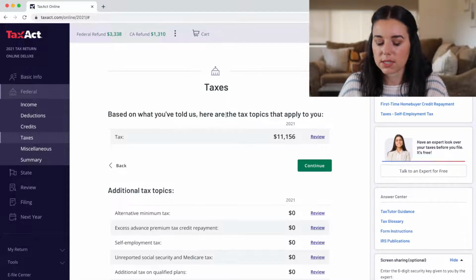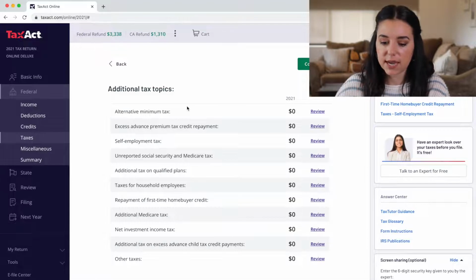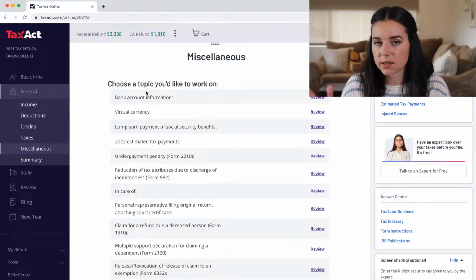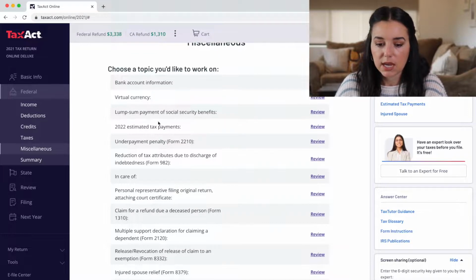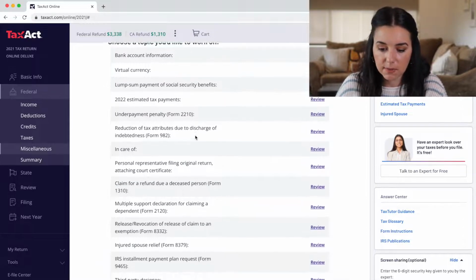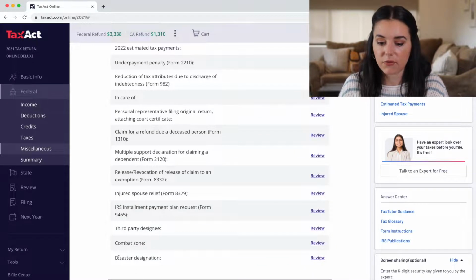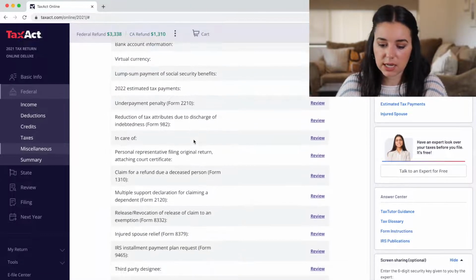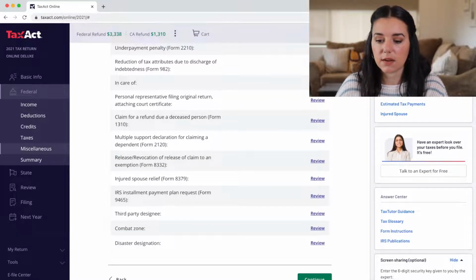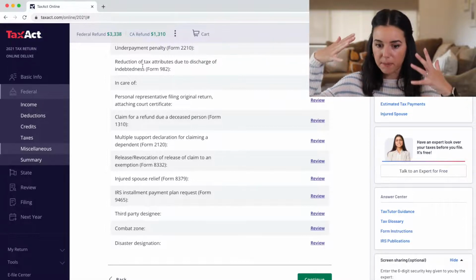Based on what you've told us here, these are the tax topics that apply to you. Any additional tax topics are listed here, and then if we go over to the miscellaneous, these are the other tax situations that could potentially be part of yours. So 2022 estimated tax payments, injured spouse relief, combat zone. I feel like most of the time people are not going to be part of this miscellaneous group, but it is here. And again, everything is listed as the subsections of the miscellaneous major section.